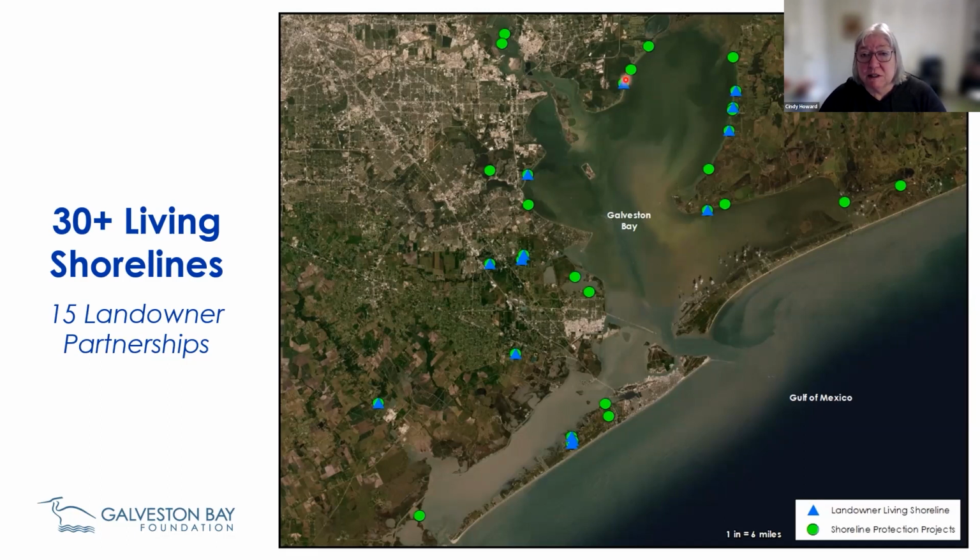So we chose 3 sites, one here in the Upper Bay, one on the eastern side of Trinity Bay, and one down here in West Galveston Bay. The sites that we chose were at least 20 years old, because we wanted to make sure that they had been there long enough to at least develop the ecological functions that we were looking at. We chose those 3 sites because they are all different in terms of their environmental conditions in the bay. We have high salinity bays toward the Gulf of Mexico, and when you get up in the upper bays, the salinity is low.